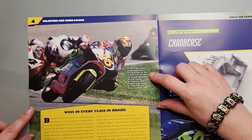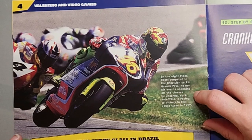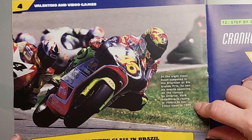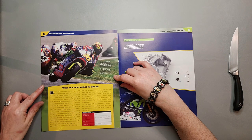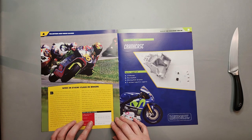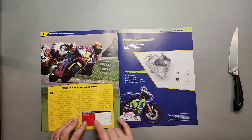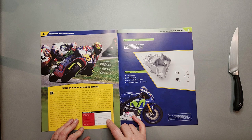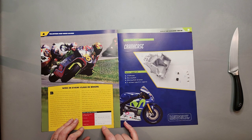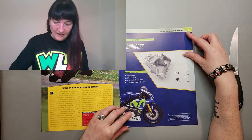In the 8 times Rossi competed in the Brazilian or Rio Grand Prix, he won 6 events, spanning all the classes he entered. Here, Valentino is racing to victory in the 250cc class in 1999. Wins in every class in Brazil. Rossi's record in Brazil: 1 triple victory, pole and fastest lap, 2003. 6 victories, 1997 through to 2003. 1 pole position, 2003. 4 fastest laps, 1997, 1999, 2001, 2003. Okay, here we get the crankcase.